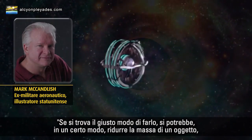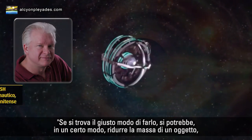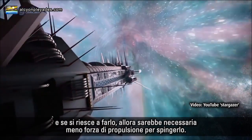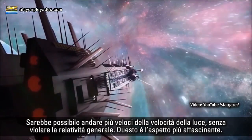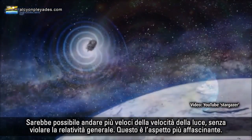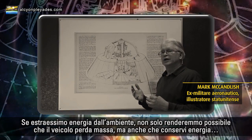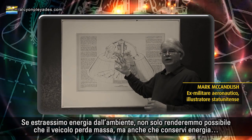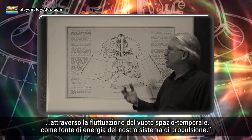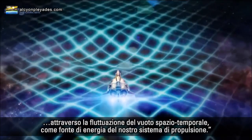So in a sense, if you find the right way to do it, you can actually sort of reduce the mass of an object. If you can do that, then of course it takes less propulsive force to push it around. So it really enables the possibility of being able to go faster than the speed of light without violating general relativity. And that was the most fascinating aspect of the whole thing. You're drawing energy from the environment, and in the process of doing that, you're enabling the craft to not only demass itself, but basically conserve energy by using the flux in the vacuum of space-time as a power source for your propulsion system.